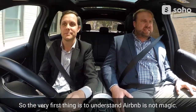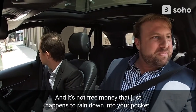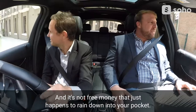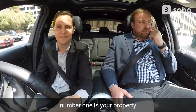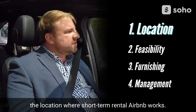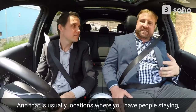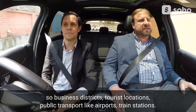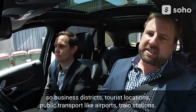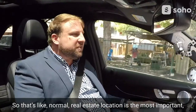So the very first thing is to understand Airbnb is not magic, and it's not free money that just rains down into your pocket. It's about doing your research. Number one is whether your property is in a location where short-term rental Airbnb works, and that is usually where people are staying: business districts, tourist locations, public transport like airports and train stations. So like normal real estate, location is the most important thing.